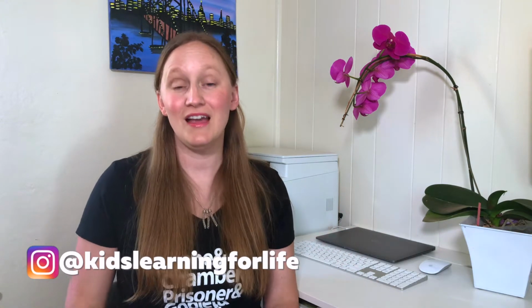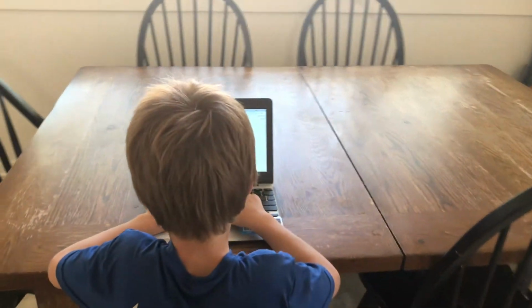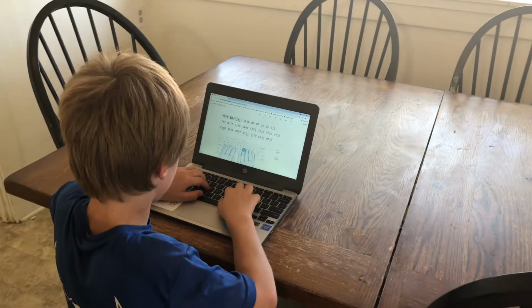Step 1 is to always have children use technology in a public space. What I mean by that is don't let them go off into their room with closed doors and use a device. You want to make sure that they're using it out in a living area, at the kitchen table, or somewhere where you can monitor without watching over their shoulder the entire time.